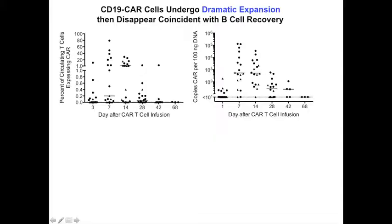Here are our results with 20 consecutively enrolled patients with pediatric ALL, and you can see the vast majority of them had a complete response, and many with an MRD negative complete response. Some of those were associated with high-grade cytokine release, and some were not. So you don't have to have high-grade cytokine release to have a response. Unlike the Penn CAR, which persists for several months, our CAR gets in and gets out. It expands about day 7 or 14, it peaks, and then it disappears, coincident with B-cell recovery.